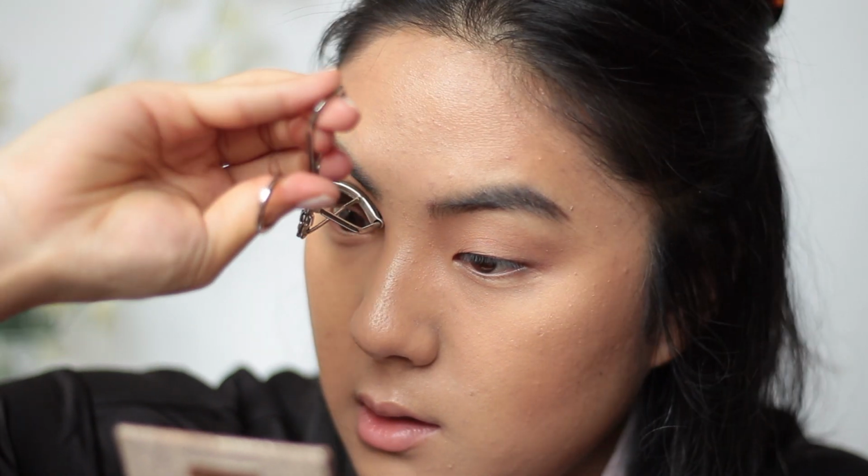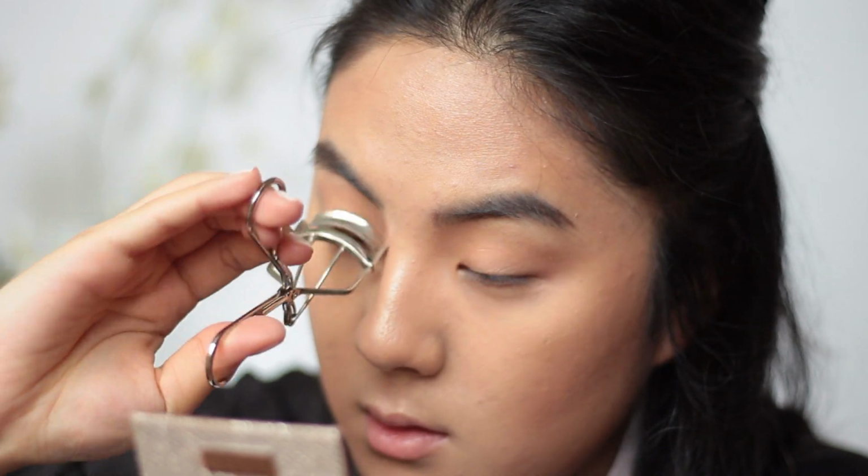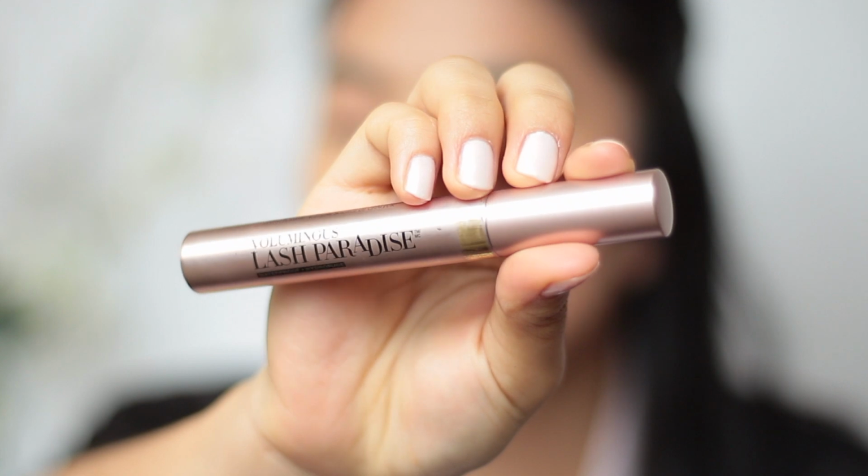When I curl my eyelashes, I kind of curl them upwards towards the sky, where I flick my wrist towards the ceiling, and I find that this gives more of a natural curl as I'm pumping the lash curler, so definitely try that out if you haven't already.